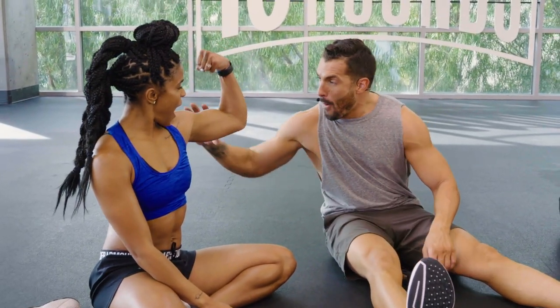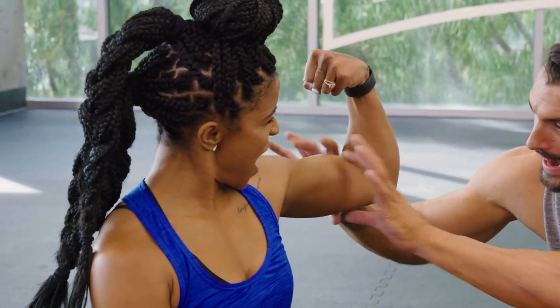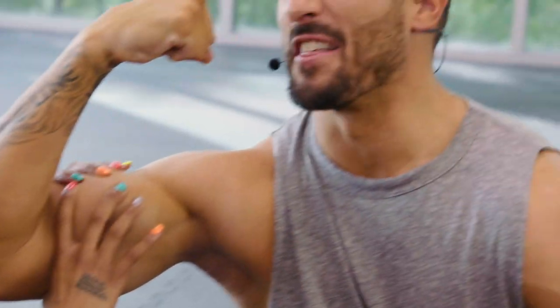So what do we got? We got a pump check. Ooh, dang. Ow. Gun show. Sun's out, guns out. Somebody call the vet. Because these pythons are sick.